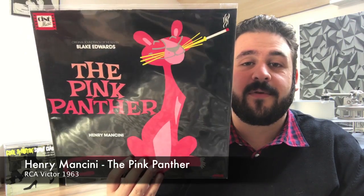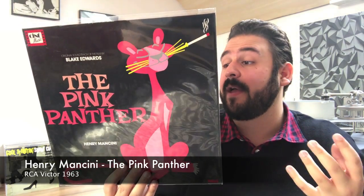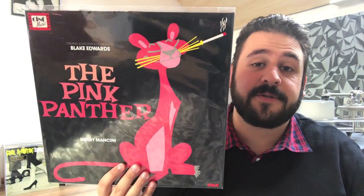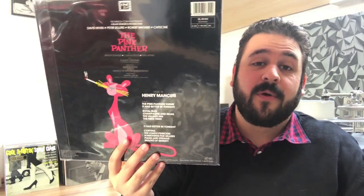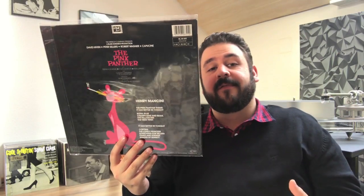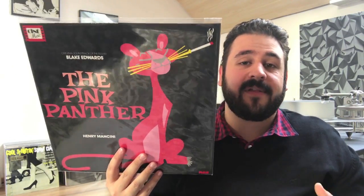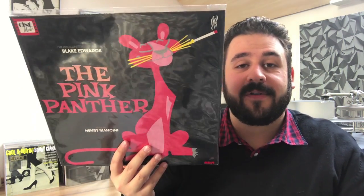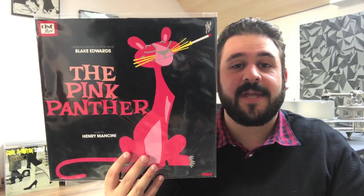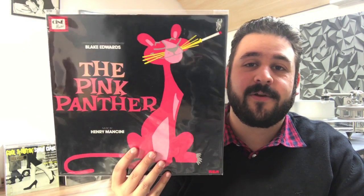It's the soundtrack to the movie The Pink Panther, of course conducted, and the music is by Henry Mancini, a great guy. If you don't know anything about jazz, this might be a very good start, because you all know the famous theme, and after you listen to the theme, there is a lot more going on in this record, and this can be found very cheap. If you don't know anything about jazz, this might be a very good record to start.